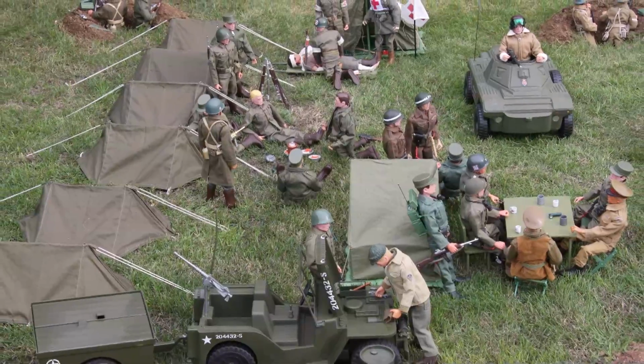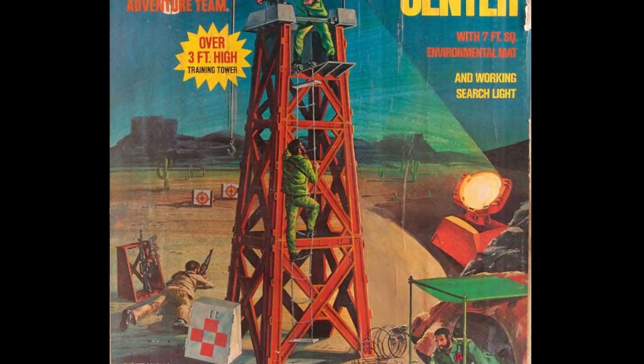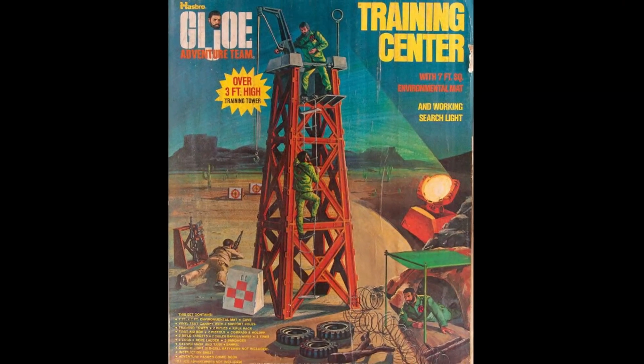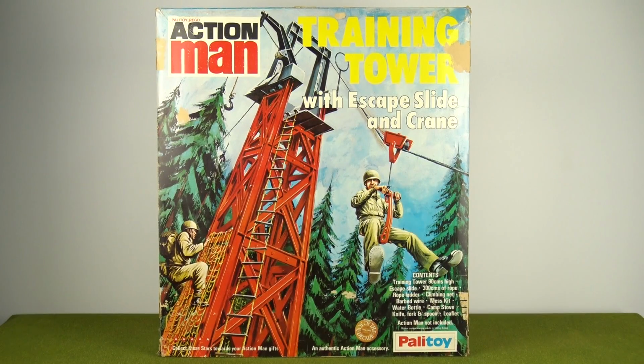A child's backyard was the perfect playset for Action Man, and this thinking kept Palitoy out of the playset market for many years. That was until Hasbro developed the Adventure Team Training Centre for their 12-inch G.I. Joe line, and Palitoy borrowed the tooling in order to release this product as part of the Action Man line. Sold in the UK as the Action Man Training Tower, this set is the largest Action Man toy ever released.